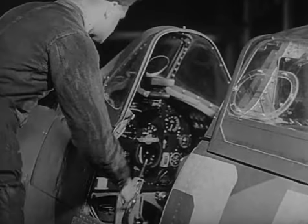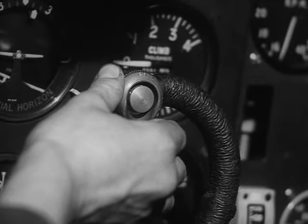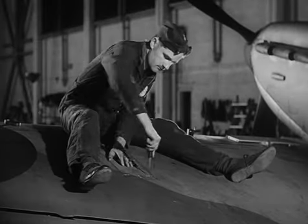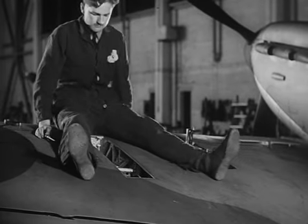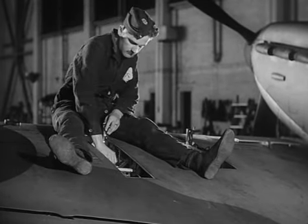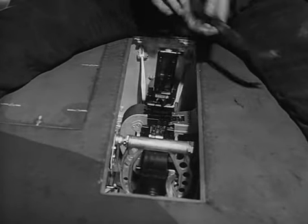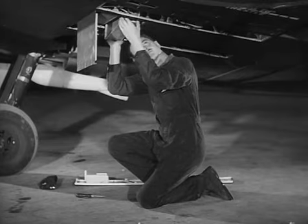The armourer starts his inspection by seeing that the firing button on the control column is in the safe position. He should then ascertain that the guns are unloaded and the ammunition containers empty or removed. Here he is unloading one of the guns by removing a round from its breech. As the containers are not empty, he removes them before continuing his inspection.